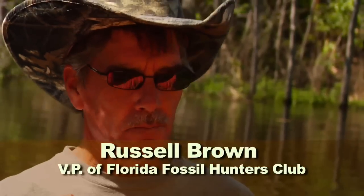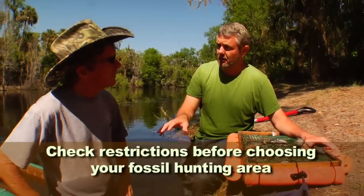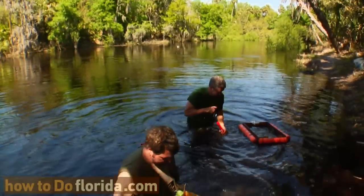Well, one is it has such a mecca of fossils that can be found here. But you can't do this on like a St. John's or an Econ or a Weekiva. Peace River is one of the few rivers where you're allowed to come out and legally fossil collect. And people come from all over the states just for that one reason.